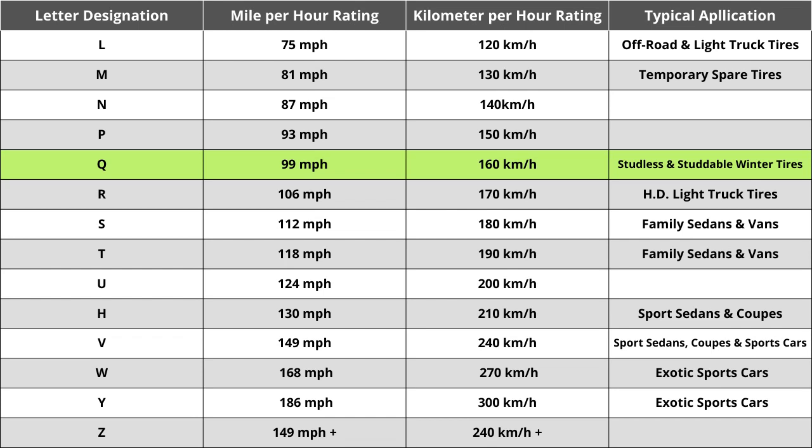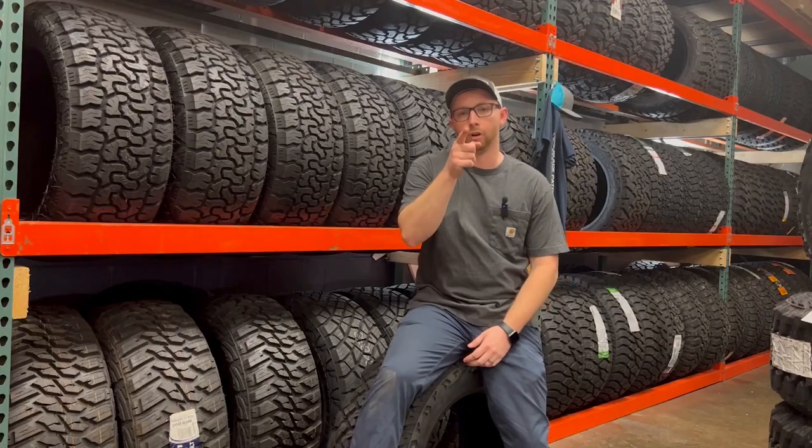In conclusion, when looking at this set, make sure your current numbers and letters all match to ensure a seamless buying experience. Hopefully this info helped you make an informed tire decision.